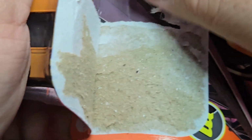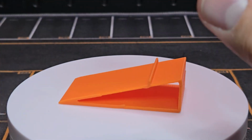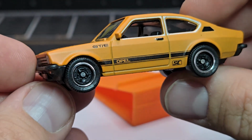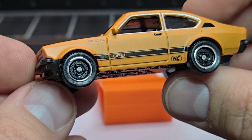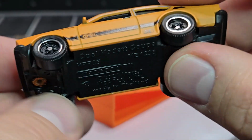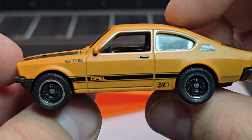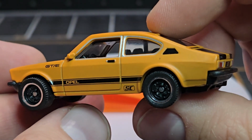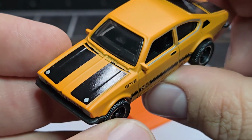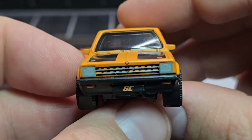Pull this one out. Pull it out of the card. There is our Super Chase. Uses the kind of cog wheels. Looks pretty good. Of course, those are rubber tires. I call them Real Riders. People yell at me for calling them Real Riders. GTE on the side. Opel says SC for Super Chase. It's got extra print all the way around. It looks really, really good.